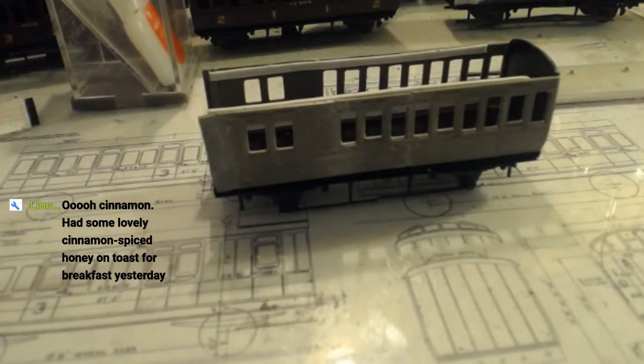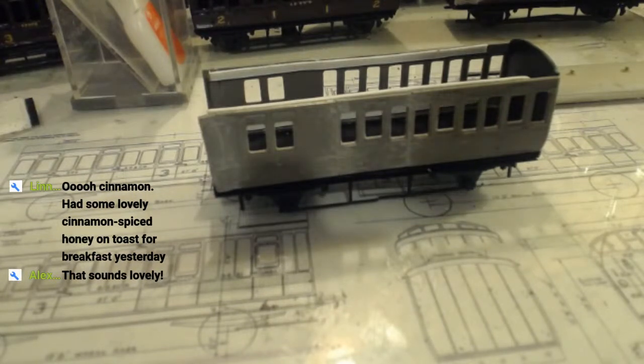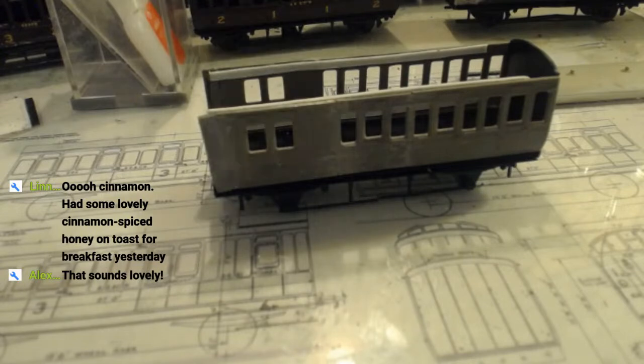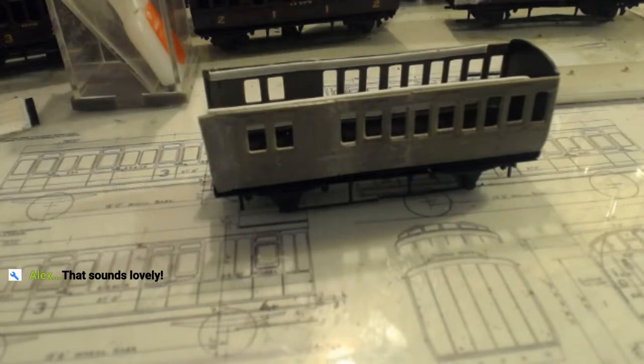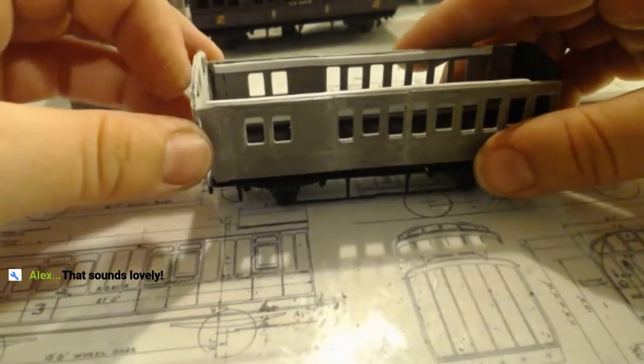Had some lovely cinnamon spiced honey on toast for breakfast yesterday. That does sound good. The only thing that would improve that would be if the toast was some from my homemade bread, because oh my god, is my bread good.